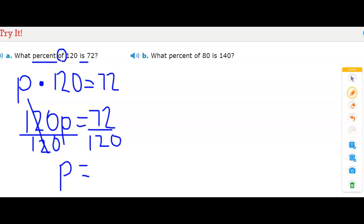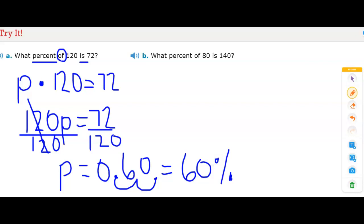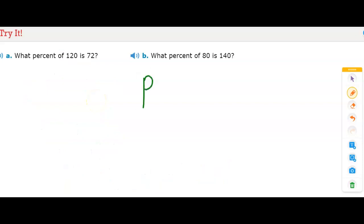And then you divide the 72 by 120, and you get 0.6. And so we want that as a percent. So we're going to move our decimal over 2 places to the right. And now that percent is 60%. So what percent of 120 is 72? 60%.